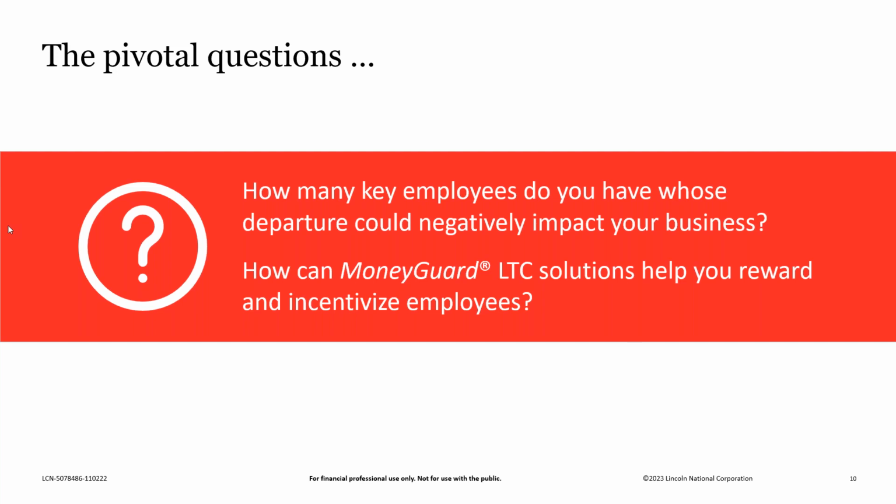So if you're looking for a pocket, look to those skilled professionals, because there's certainly a lot of value with those key employees that they have, and they might be able to get a few extra deductions by doing some sort of planning for their key employees as well.